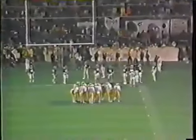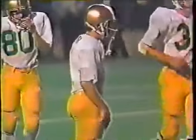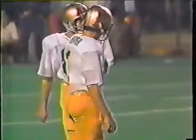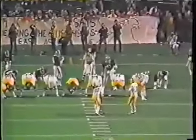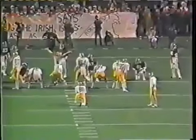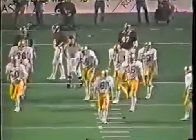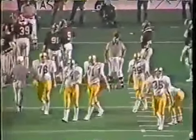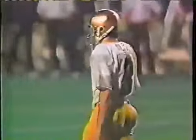We come back live into Legion Field in Birmingham, and Harry Oliver about to try an 18-yard field goal. That'll make it 10-0 if he is successful. And that's 10 big points with 8:54 to play in the game. And Alabama so far relatively incapable of using the forward pass. And now Alabama calls a timeout. They want to let Oliver simmer a little. Let him think about it a little bit.